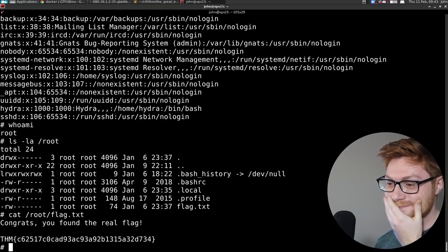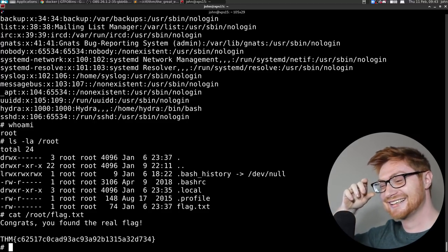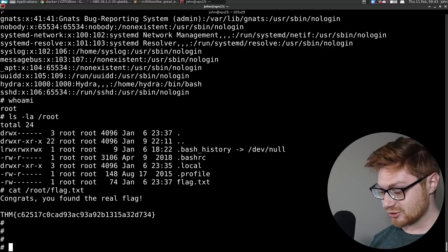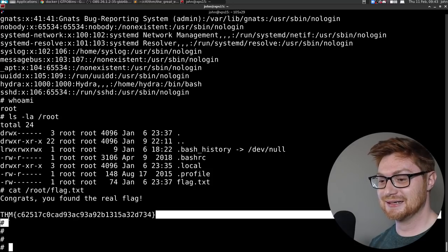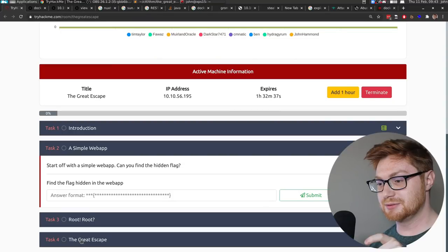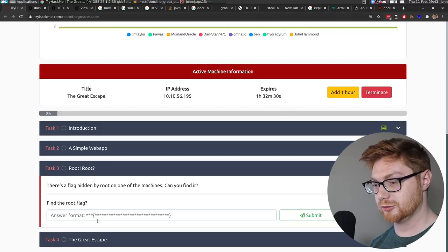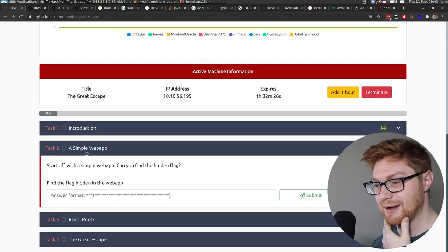That was fun. And I still don't even have the web flag. That took way too long. And we're still not done. Okay. So that would be the Great Escape. We already have root. Unless that's the simple web app one.